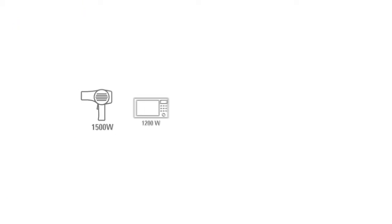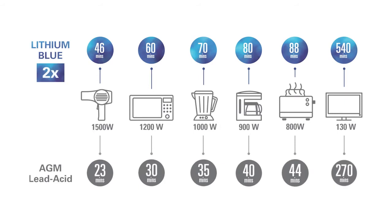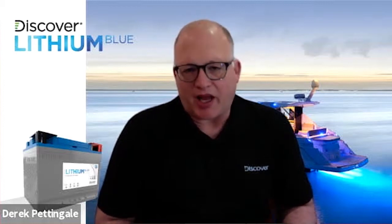Additionally, you can use about twice as much of the energy. So if you have a 100 amp rated lead battery and a 100 amp lithium battery, really the lithium has got double the accessible capacity, because you can take that full 100 amps to 100% depth of discharge. You're not doing that with lead. It's a 50% recommended max discharge on lead. So a number of differences there in terms of same size, same volume, higher energy density, lower weight.